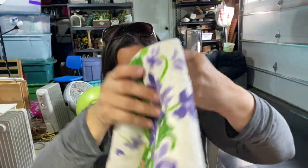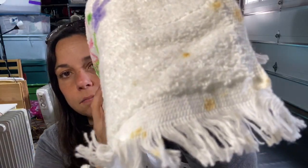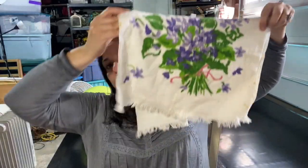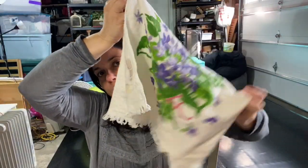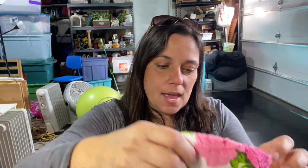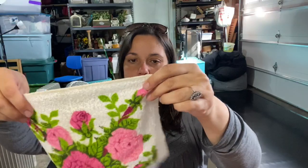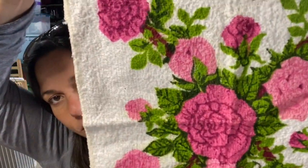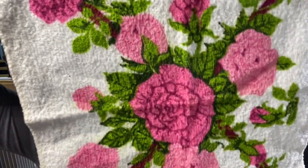This one will need treatment. Again, I won't be doing that, but it's like it was never used, but something got on it at some point in its life. But I think the print on that is so pretty. It's like violets. So there's that one. And then I thought these were gorgeous. They don't have tags on them, but they're in really good shape. Look at that. It's so pretty.